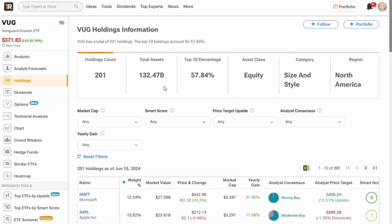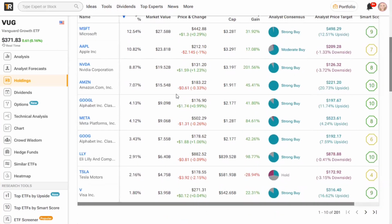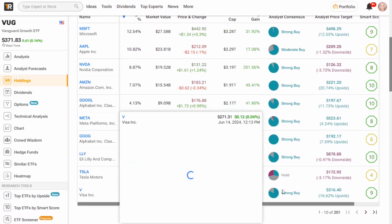Their total assets under management comes in at about $132.5 billion, and we're still largely weighted in our top 10 here at 57.8%. Now, Nvidia does not hold the largest position here, but isn't far down the list at number 3. In the top position, we have Microsoft at 12.5%, Apple just shy of 11%, and then Nvidia here at about 8.9%, and a notable market value of $19.5 billion. Also in the top 10 here are companies like Amazon, Google, Meta Platforms, Eli Lilly, Tesla, and Visa.